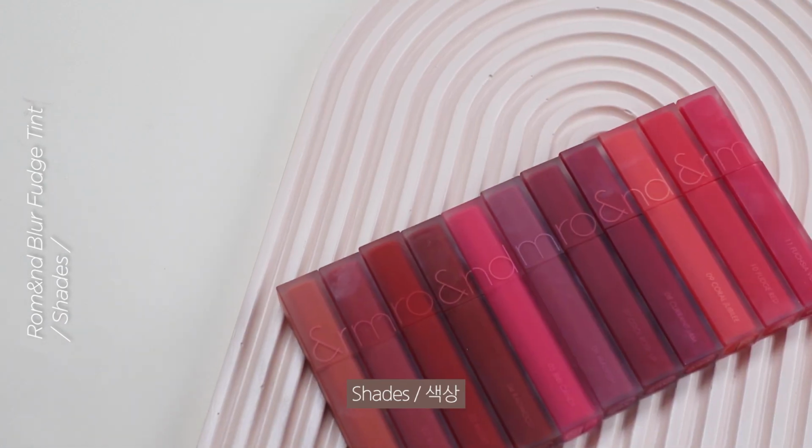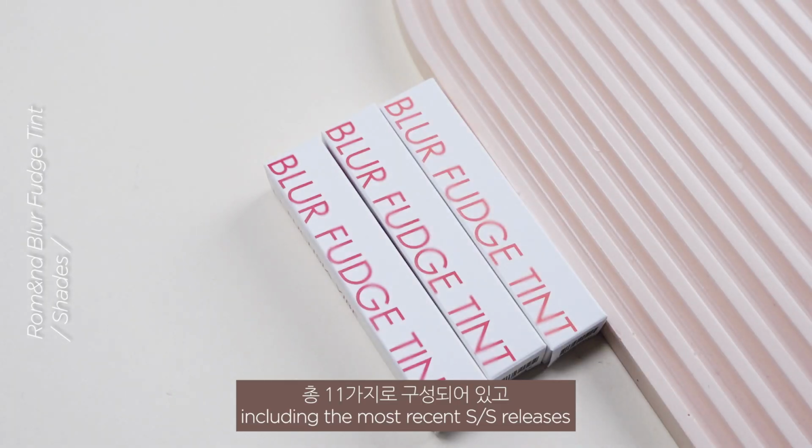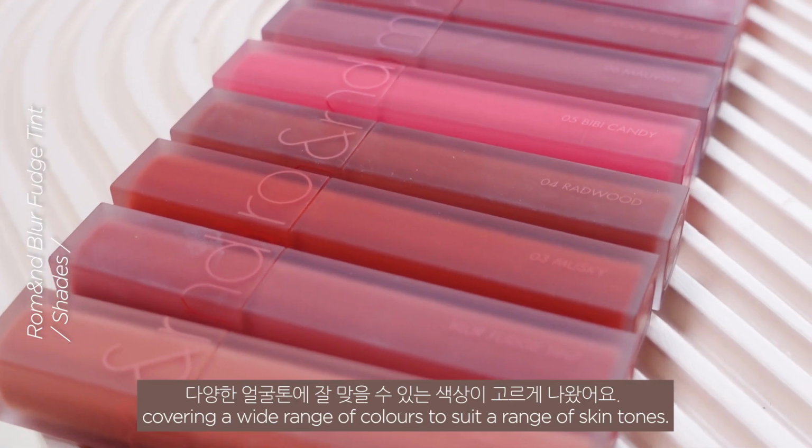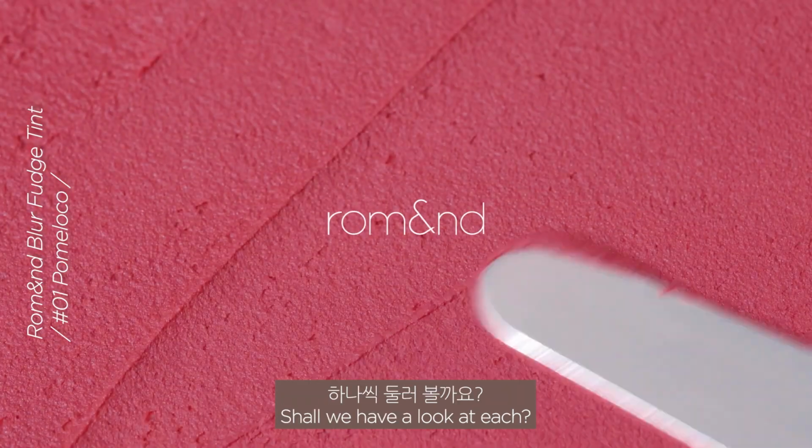Let's take a look at the shades. The Rom&nd Blur Fudge tint has 11 shades, including the most recent SS releases, covering a wide range of colors to suit a range of skin tones. Shall we have a look at each?